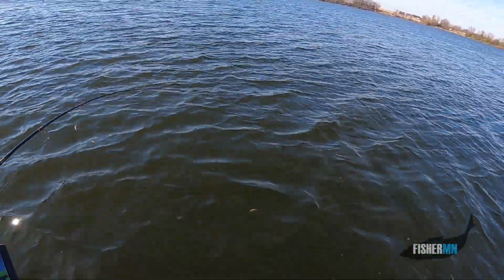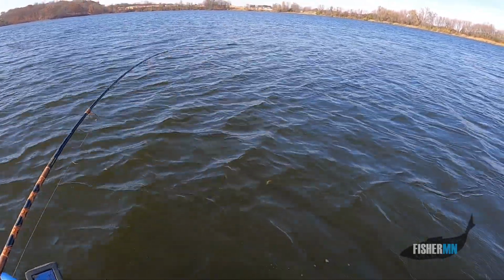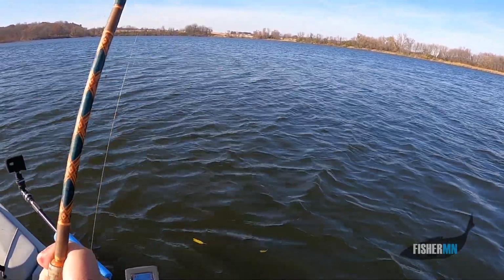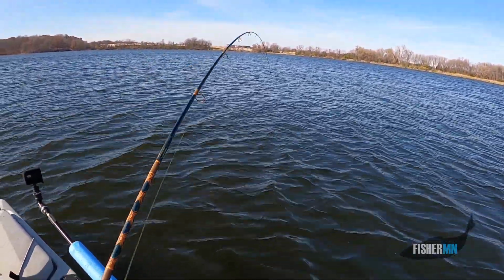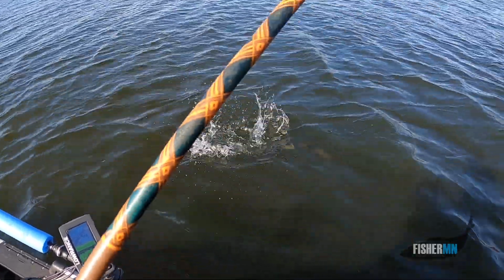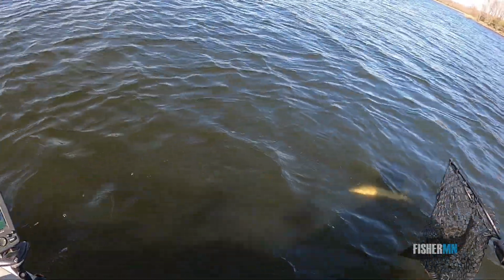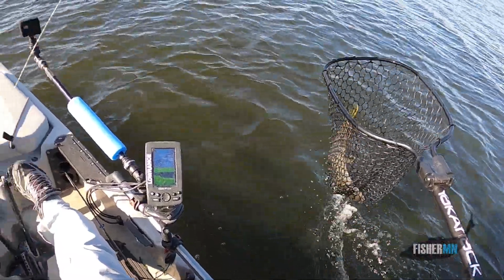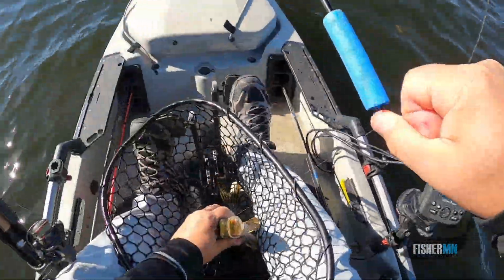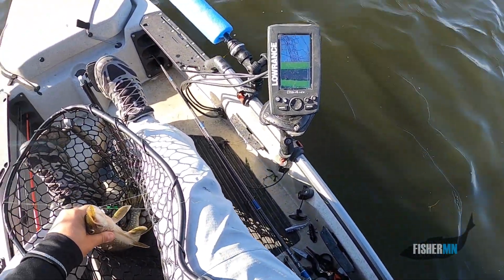Oh, fish on. Feels like it's got some weight. Staying down. Oh, we will be lucky to keep our jig on this one. He's got it way in there. Northern. Oh, I don't know how we managed to keep that jig.